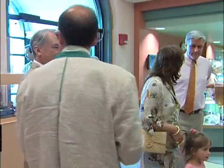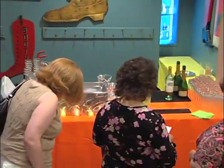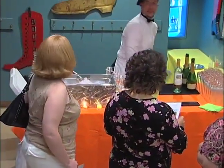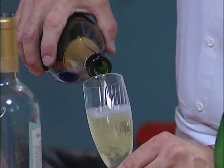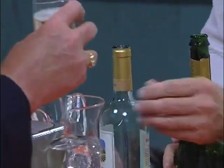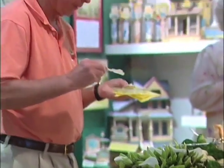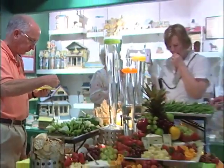Rob Wynn, major dealer. Becky Moncrief, past president of the UFDC. Champagne. This was a great night. Beautiful food. A night in the museum.